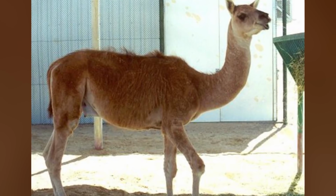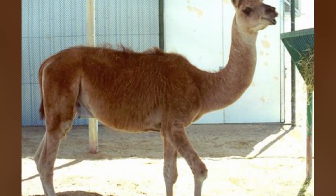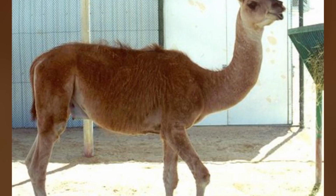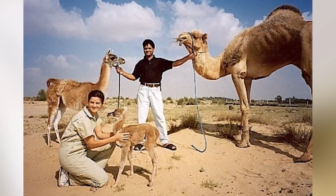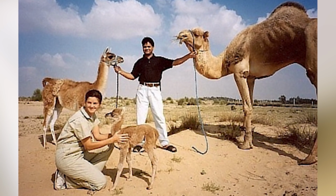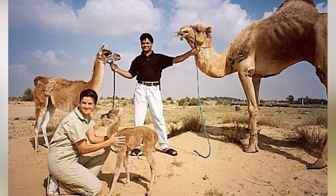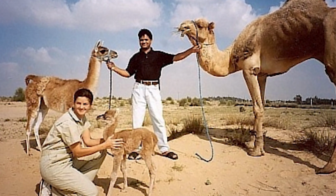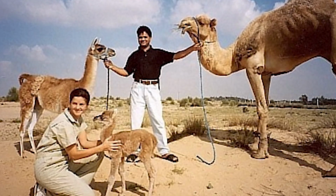The first Kama was created via artificial insemination in a laboratory in Dubai. This would never happen in real life because llamas are a South American animal while camels are found in Asia. Another problem is that male camels are 6 times bigger than female llamas, so that would make mating very difficult. They tested impregnating a female llama with sperm from a male dromedary camel and vice versa, but found it only worked with the female llama and a male camel.